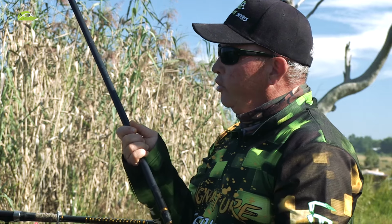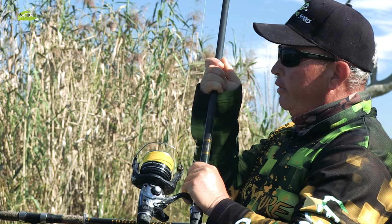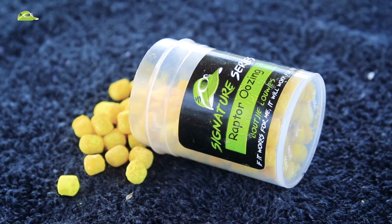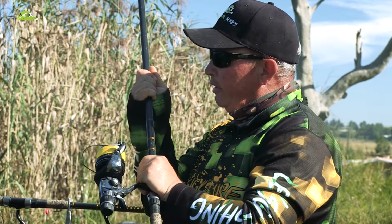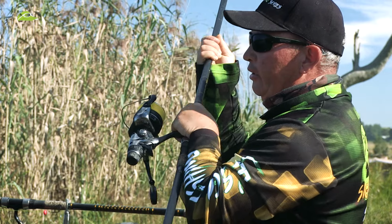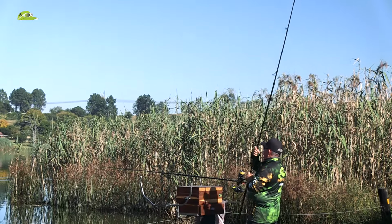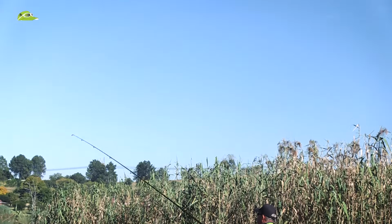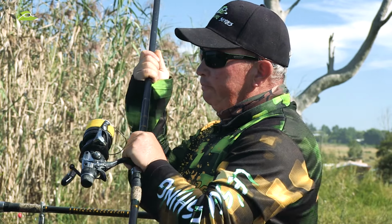On this rod I switched the oozing float and the hard float around. On the first cast I had the oozing float on the bottom hook, and on this cast I got it on the top hook, and vice versa with the hard float. And the reason why I did that is to see what they want. Sometimes they'll key in on the soft oozing floats because it's got a bit more flavor and they want a softer bait, and sometimes they'll just key on the harder float that's got a bit more buoyancy and that stands up further from the bottom.